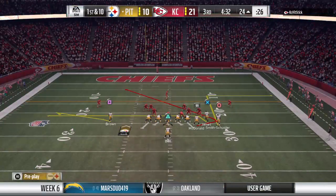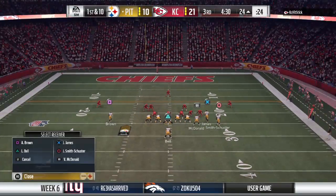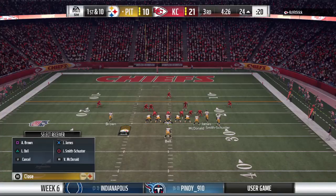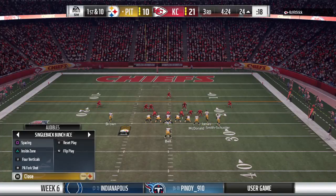Double tight. Let's go. Ohio. Check. Here we go.